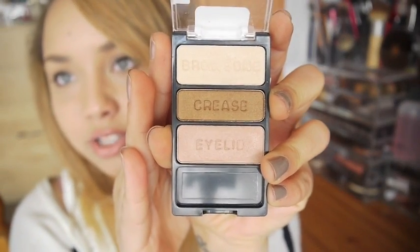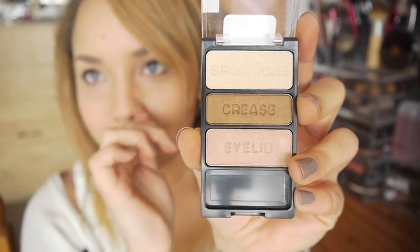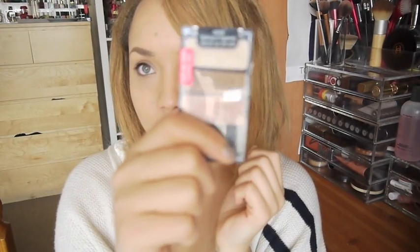They tell you eyelid, crease and brow bone, but it doesn't matter where you use them really. But really good quality, easy to blend. I recommend these if you're in the US and you can't get Sleek. I really like the Wet n Wild eyeshadows.